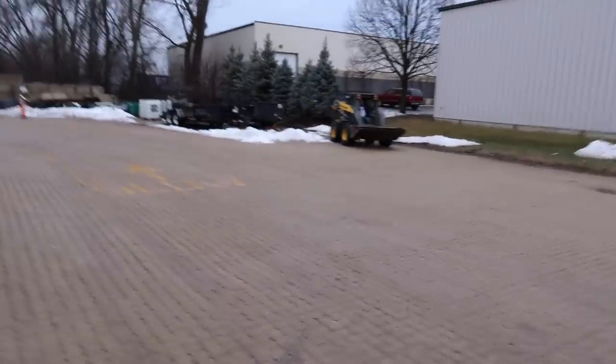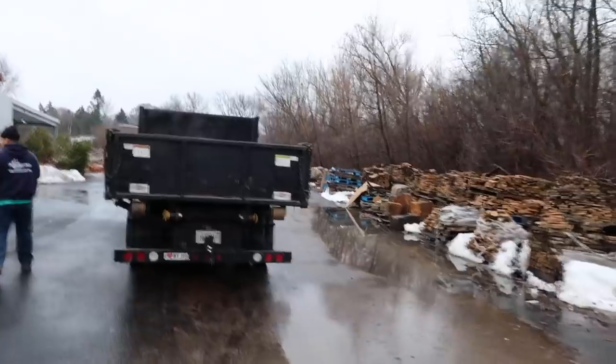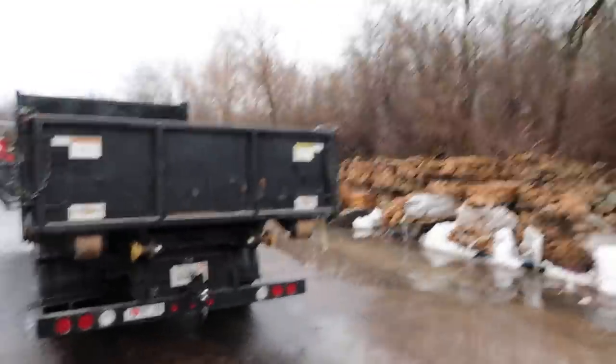All right, good. We've got the skidster rolling right now. Looks like we're dieseling up the Isuzu. We're gonna end up putting our brand new Dingo in the back of the truck, and then we'll haul the mini excavator, the 303, down.